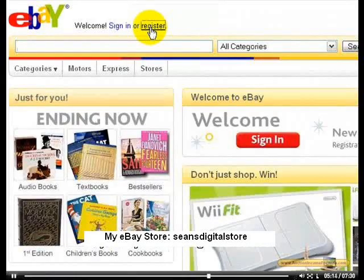Right now, I can go to eBay.com. eBay is probably the number one place where people, as buyers, go to find a product, or as sellers, to go and sell a product. Now, before you get started, there are rules and regulations that you need to be aware of.